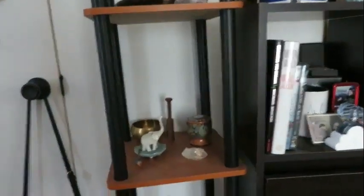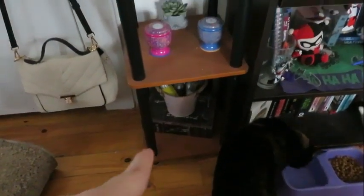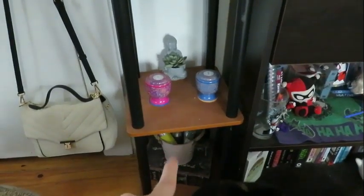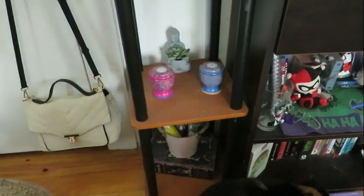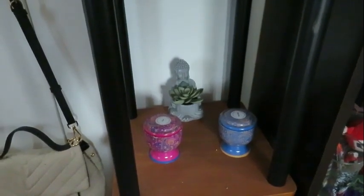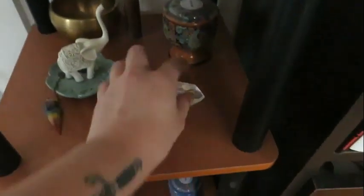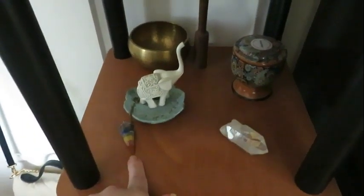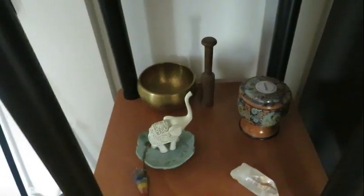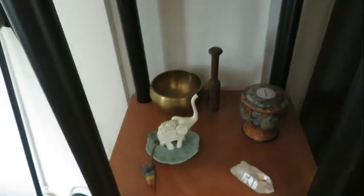Okay. Next one, I got my little hippie, I call it, shelf. So besides the bottom shelf, which has a New York memory box and then a little pink bucket that has a bunch of air fresheners in it. But then this shelf has 2 candles and a little Buddha plant. This one has clear quartz, a little elephant. This is another chakra pendulum. This you ding and it's a bell and it soothes you, especially when you're trying to meditate.